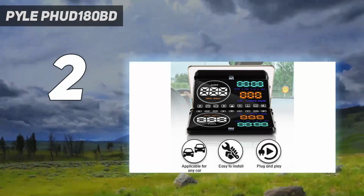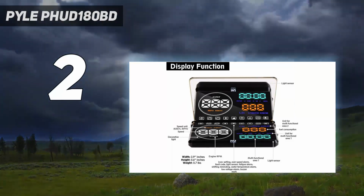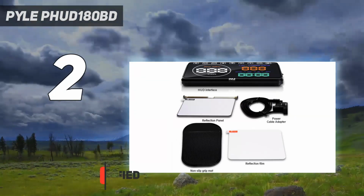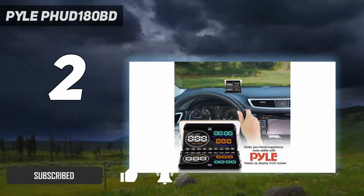Number 2 of my list. Pyle PHUD 180BD. The Pyle PHUD 180BD is able to squeeze an impressive amount of information onto its 5.5-inch screen, but even more impressive is how much it can manage with a $67 price tag.